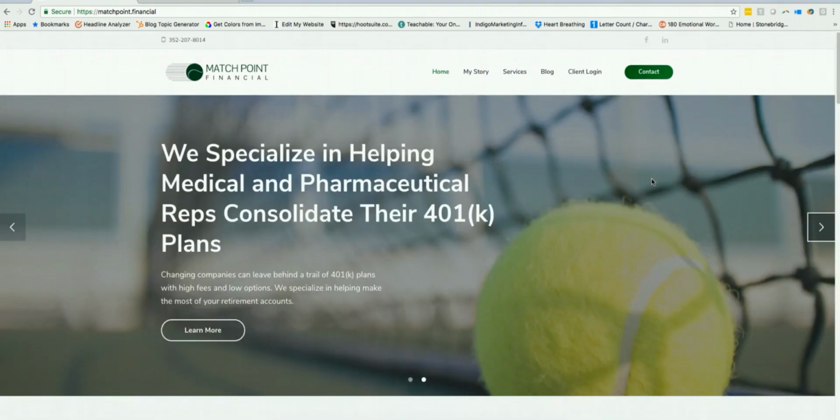The next thing I want you to notice that's really important is that his specialization is front and center on his site. I talk about this all the time with advisors. The riches are in the niches. And if you're not embracing a specialty of who you serve and how you help them, you're really missing out on your marketing.